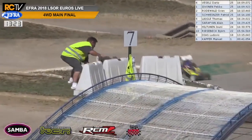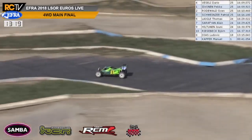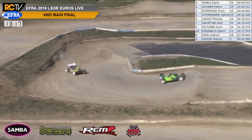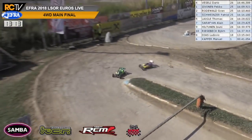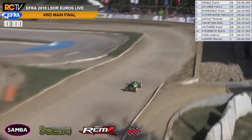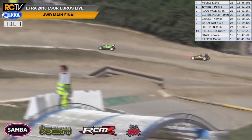Oh, and Evening's gone over. Evening's gone over. He's put back on well by the marshal, but he's dropped back to third. And Rodevald's broken down. We've lost. No, we haven't. No, Rodevald's waiting. Rodevald thought he was responsible for the accident of Evening, so he waited there. So Vesely now has a lead of 5 seconds.